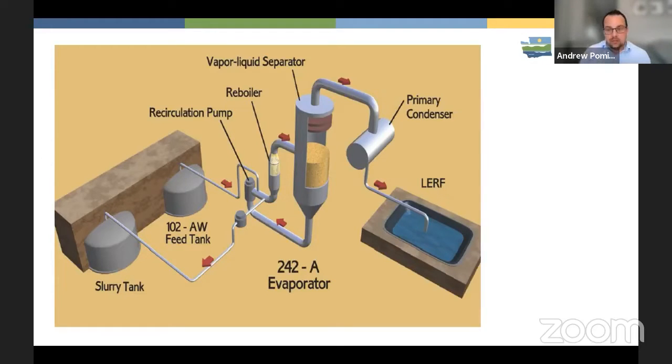And so a campaign, which may last a few days, slowly heats and recirculates the waste, drawing off specific amounts from the top of the separator. And then you can see in this drawing here, there is another line that goes to another, it looks like a Lego piece, which is another pump. This is the slurry pump.